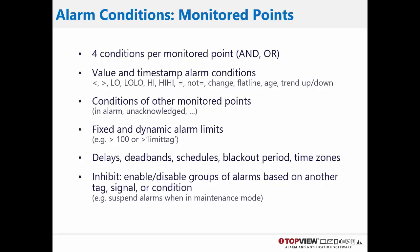In addition to typical alarm conditions, TopView can recognize conditions such as value flatline, value change, timestamp change, and can include the alarm or acknowledged state of other monitored points. For example, the temperature point is an alarm if the value is greater than 100, and we also have a high pressure alarm that is unacknowledged.